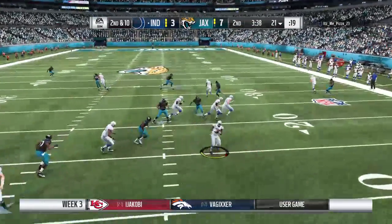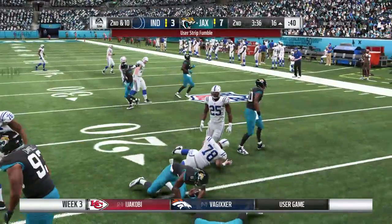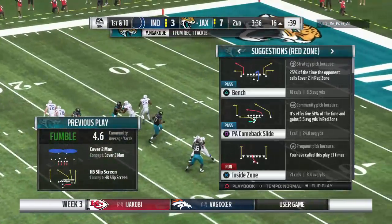Back to the air. Luck on 2nd down. Now they set up the screen. That's complete. Nowhere to go here. He lost the football. And did the Jaguars come up with it?